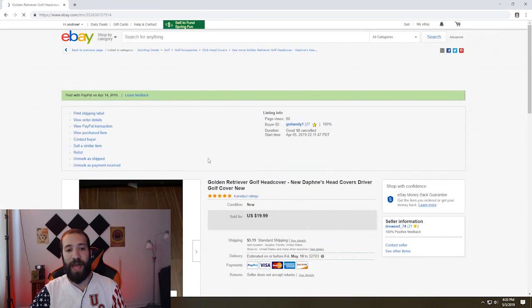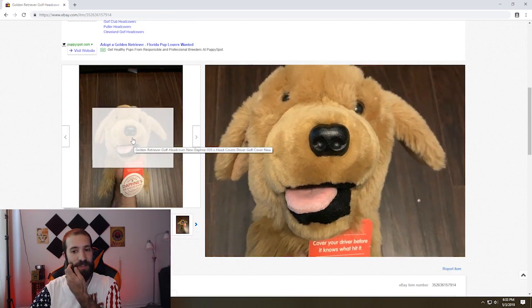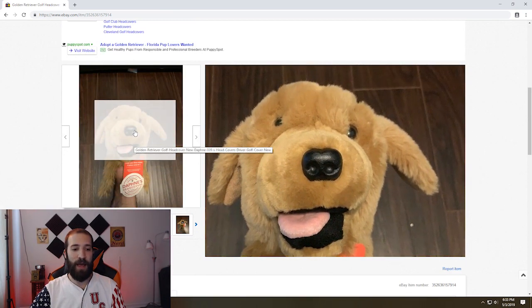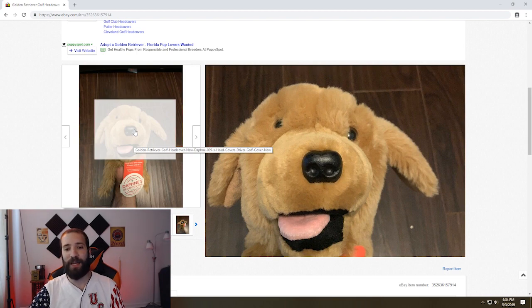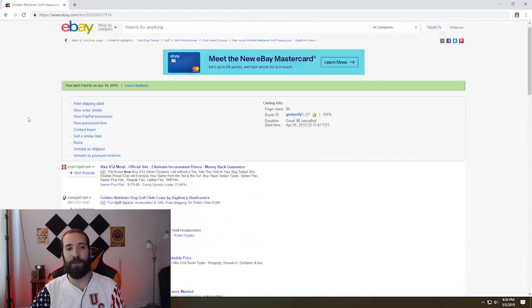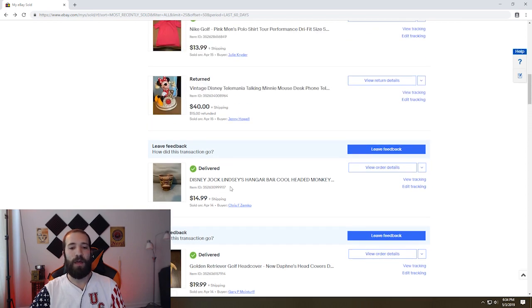This golden retriever head cover, this is for golf clubs. This was brand new with the tag on it. You can obviously see it's just kind of a cute little thing. I looked it up on eBay as I saw it at a thrift store, and it was only $1.99. I picked it up and ended up selling it for $20. So when you're 10xing your money like this, you really can't complain when those sales are coming through.